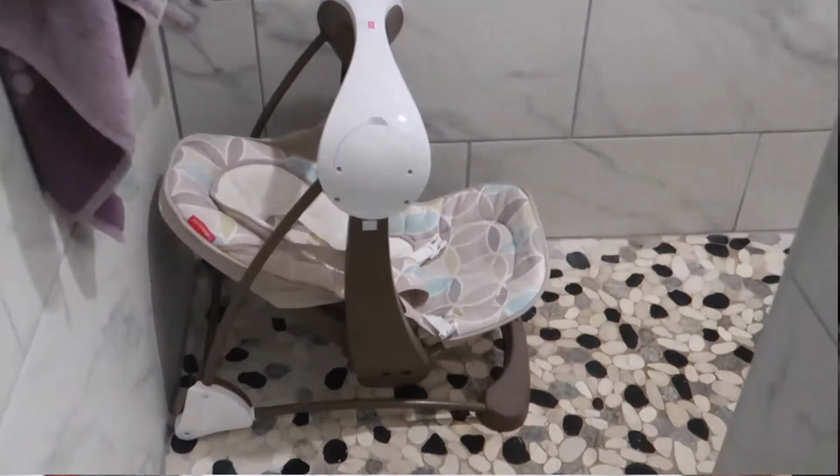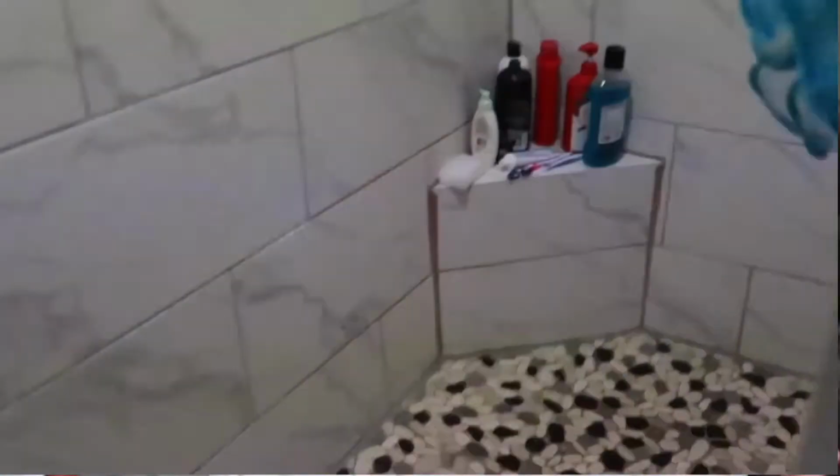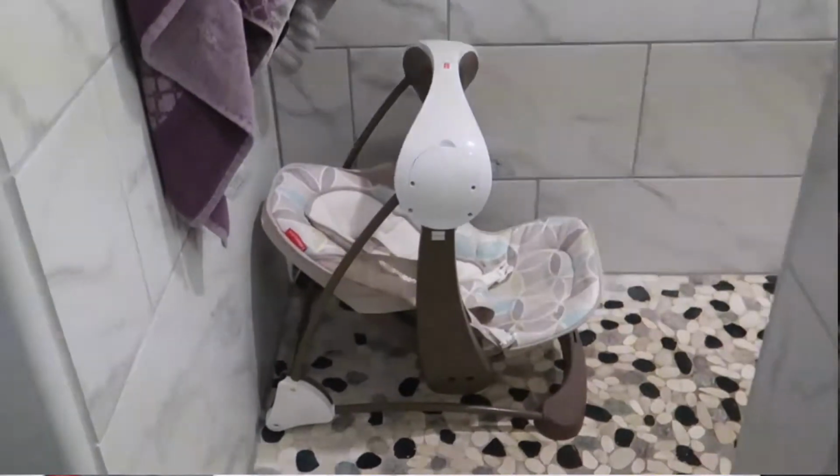We also have a very long shower. I didn't want to leave him unattended while I was showering, so I would take that swing inside my shower, and it was super helpful because I could be watching him at the same time that I was showering, and I wasn't worried about, oh my gosh, is he crying? Oh my gosh, did something happen to him? So I really, really love that.